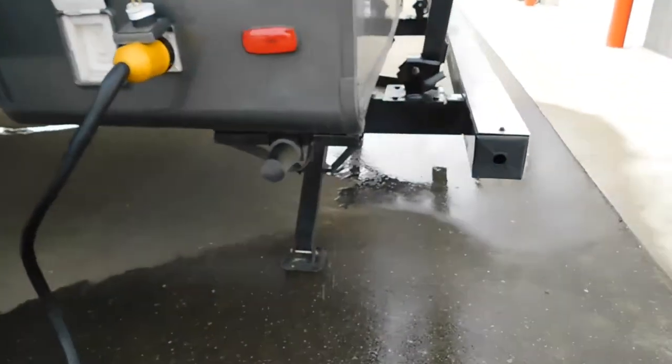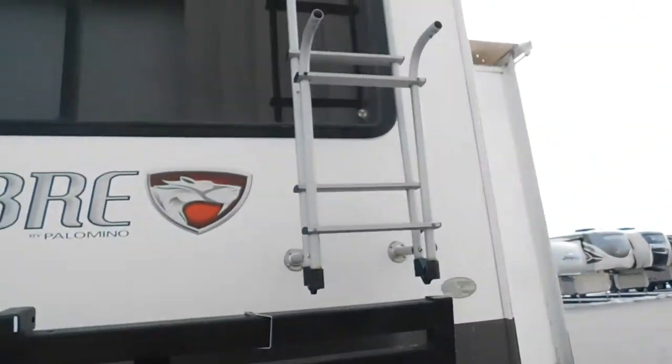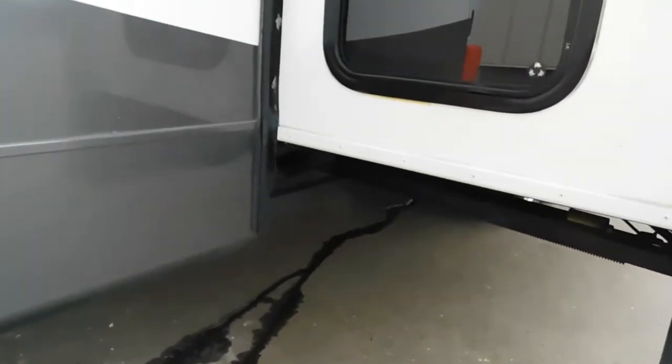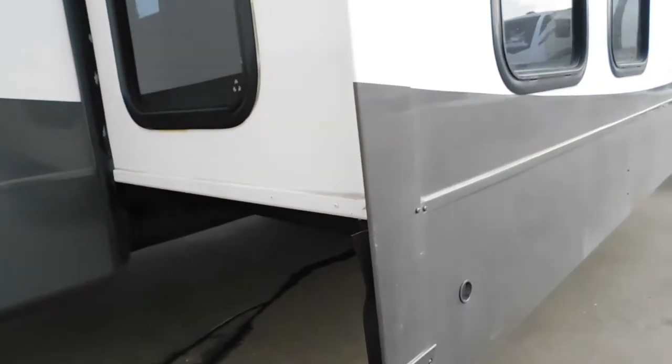Again, your stabilizing jacks. A nice little cargo rack on this. Ladder to go up and check your seams. Check them often. As wipers get older, they call this a wiper. They actually have what's called a wiper fluid in our store. It keeps them nice and viable. That's what you want for longevity of the life of those.